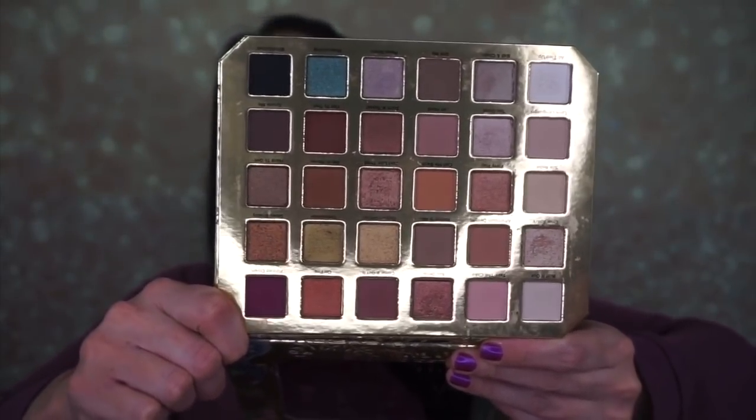I got this at TJ Maxx and I was so excited when I found it. Me and Justine were like dancing when we found it.